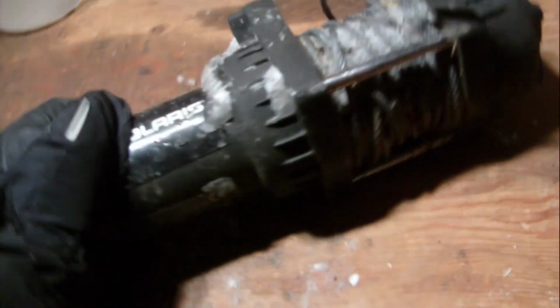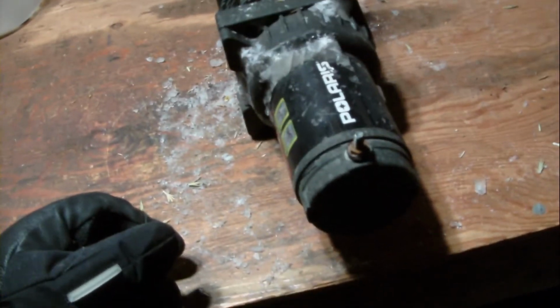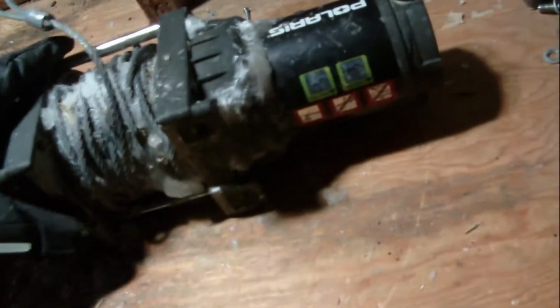But I'll try to give you some shots, I guess. I don't know. And you were saying that you wanted to fix her up. Well, you probably could. For me, I don't have time. It's easier for me to buy a new one and be done with it. So I was salvaging tomorrow in my new winch.